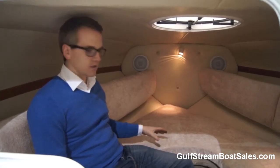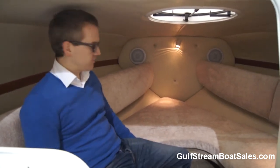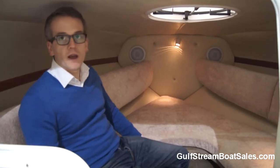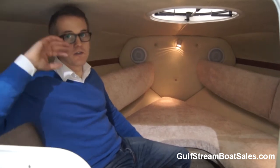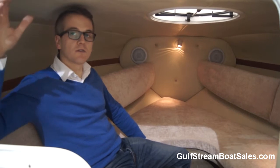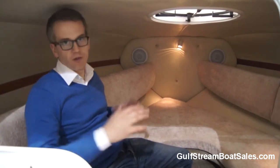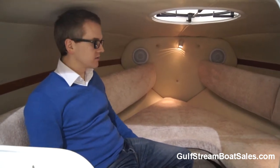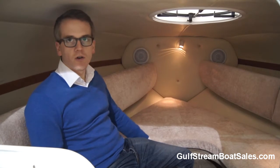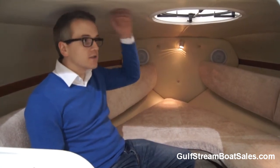There's fuller cushions that make this area up into a full V berth. So if you did want to spend a night on board, you can do that in conjunction with the camper. If you've got the camper canvas, the camper covers up on the boat, then you've got a fully enclosed boat, your bedroom down here, and you can relax out there. So it has genuine all-weather ability, this boat. Condition-wise, it's perfect. The headlining is really good shape.